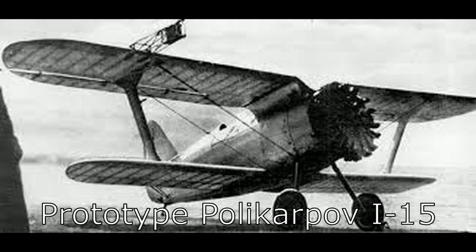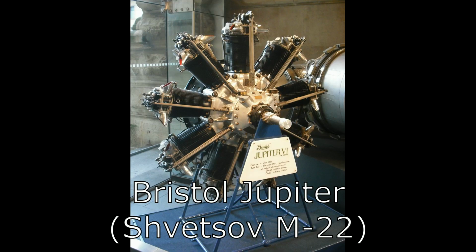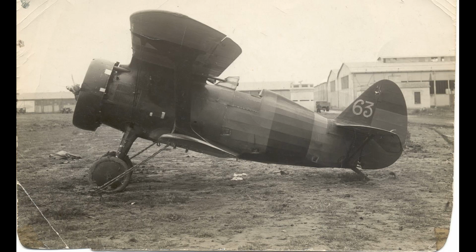The new aircraft was designated I-15. The prototype was immensely successful, and the design was soon in production in 1934. Early production I-15s had to be fitted with the Shvetsov M22 engine, like that on the I-5, due to shortages of the American Wright R1820 Cyclone. These aircraft were still more capable than the I-5, and so were kept in production, and when the Soviet Union finally acquired a license for the production of the Cyclone engine under the designation Shvetsov M25 in 1936, the I-15's performance increased accordingly.